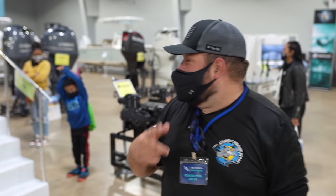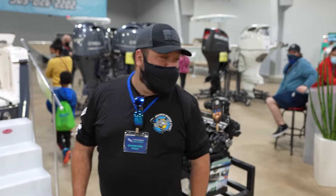All right, look, talk to this camera, because this is the important camera. This is the live stream camera. This is the 4K camera. They can see this later, 4K.